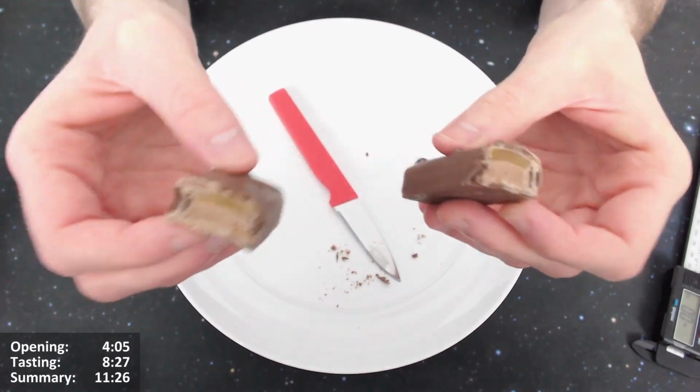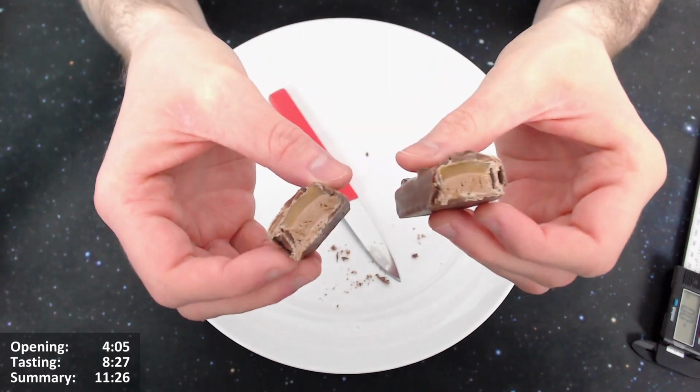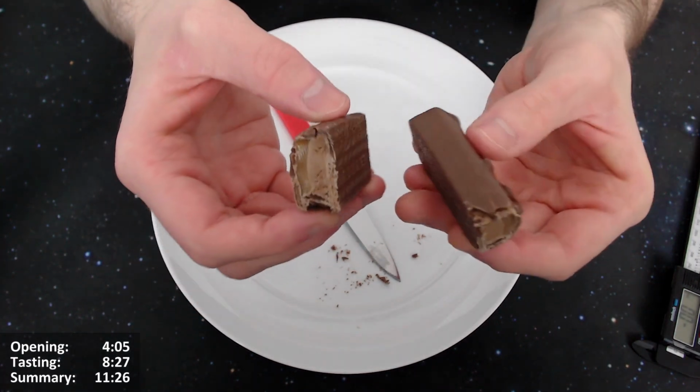Okay, well, I think we should give it a taste. Let's do it. So you can't see any evidence of crunchy salt pieces in there, but apparently it's there. So let's find out. Let's give it a taste.